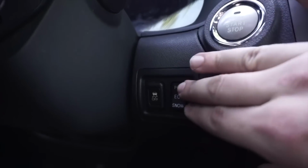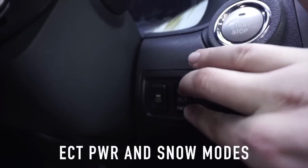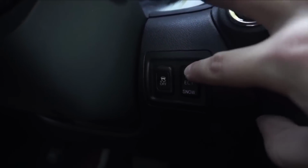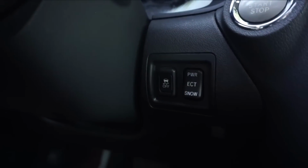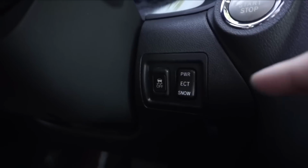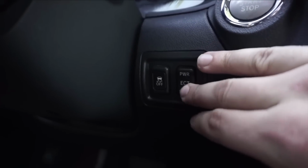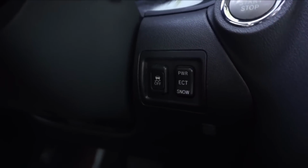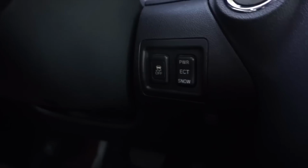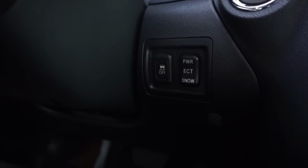We have the Power, ECT, and Snow modes. The ECT stands for electronically controlled transmission, I believe. Power is your power mode, so it kind of locks in your gears longer, gives you a little more instant throttle response. And then Snow, of course, does the opposite of that, so that you don't spin out on snow. You know, if you floor it, it's not really going to go anywhere. I have used that mode once before, and it came in handy.